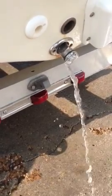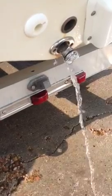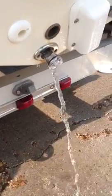And the aerator was not working either, so it wasn't used. So there's something going on with this boat that needs to be fixed by Tracker Marine.